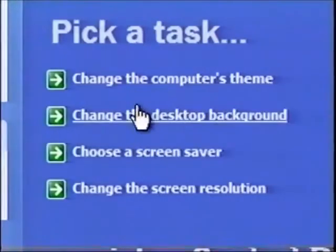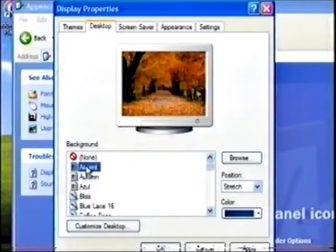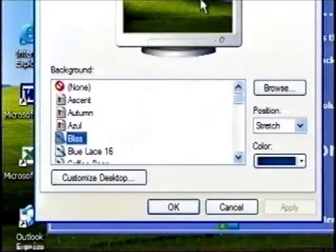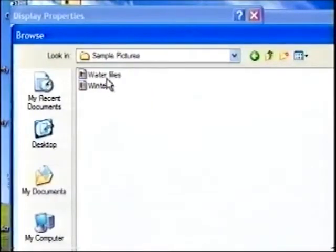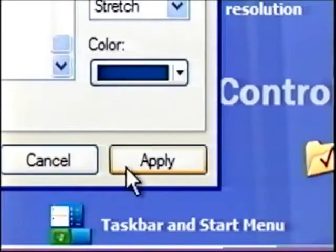Now, what about changing the background picture on the screen? Well, that's really, really easy. You just click the desktop tab along the top of your display properties dialog box. Now, here you have several choices for backgrounds. Click and highlight them in the background list, then preview them in the monitor. You can also select your own pictures. Just click the browse button. In the browse dialog box, find your picture in the Windows folder tree, select it, and click open. Once you click apply, it just becomes your background.